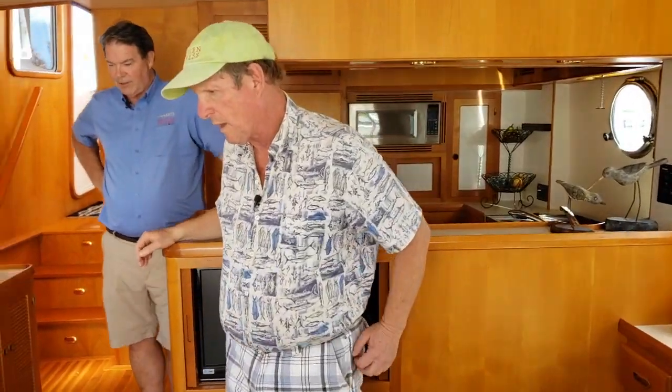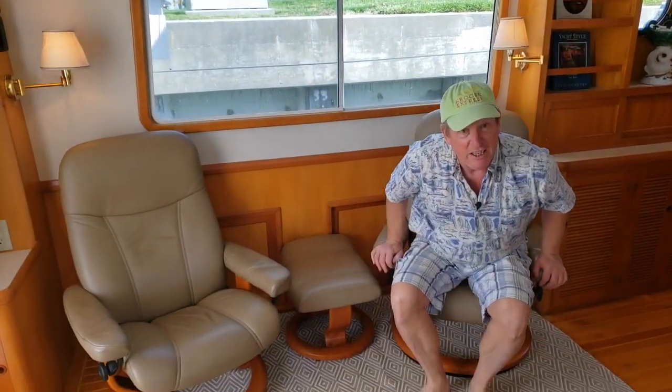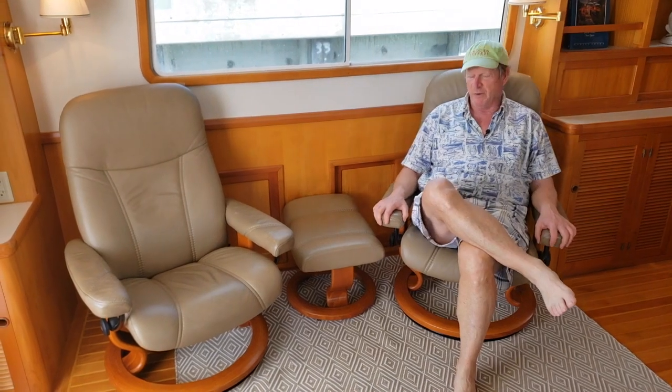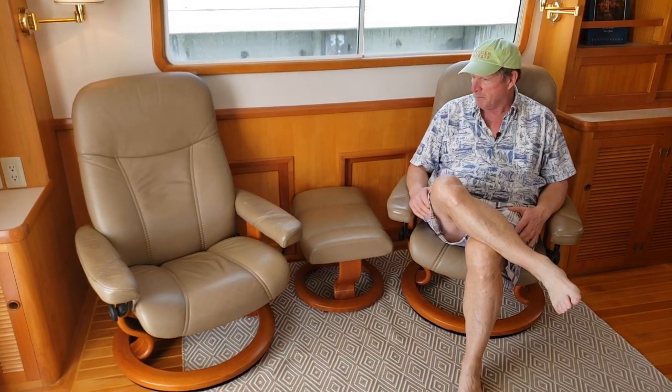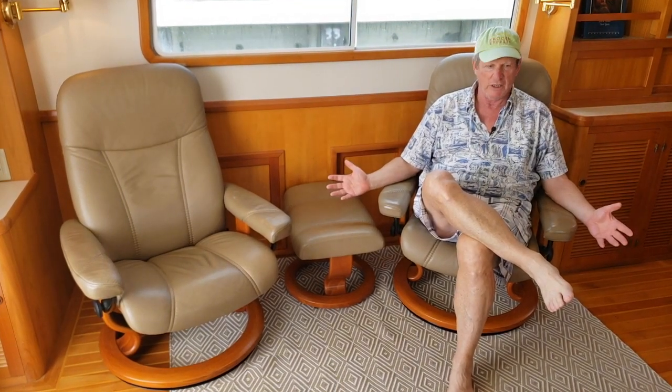On this side, David, you want to talk about your favorite Stressless chairs over there? I love these Stressless chairs. You'll never have a more comfortable seat than you do in one of these. They recline, they're very comfortable chairs, they match well with the saloon, and they're open in the bottom, light and airy.